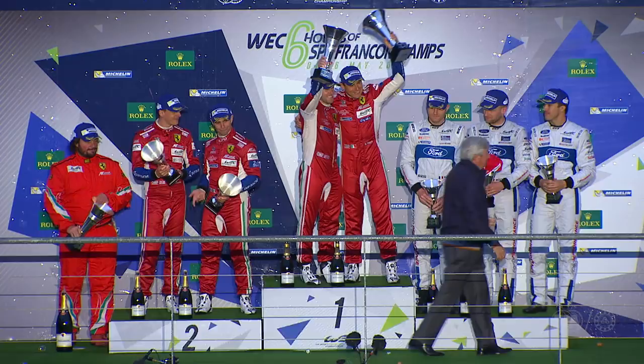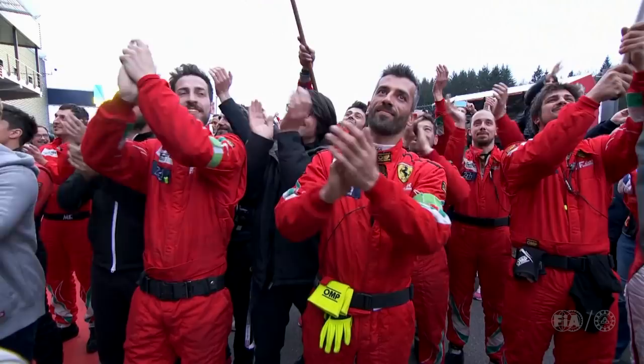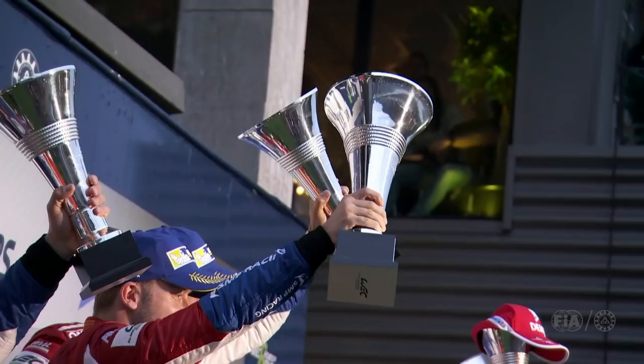That was a great team effort by everybody at Ferrari and AF Corsa. Not only the drivers, Davide, myself, Ali, James, but the whole crew did a fantastic job all weekend. Pole position was amazing, and to back that up with a win felt really, really good.